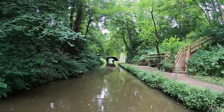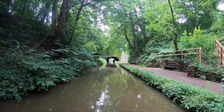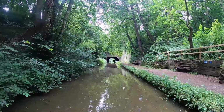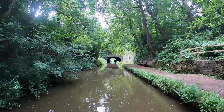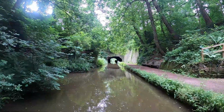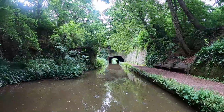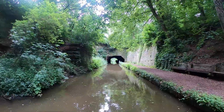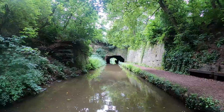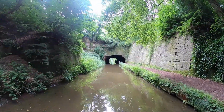So as we leave Gnosall and head further south, we come to the Cowley Tunnel. Now, Cowley Tunnel was originally meant to be 690 yards in length, or 630 metres, but due to problems with faults in the rock, it was shortened to what it currently stands at, which is 81 yards, some 74 metres.